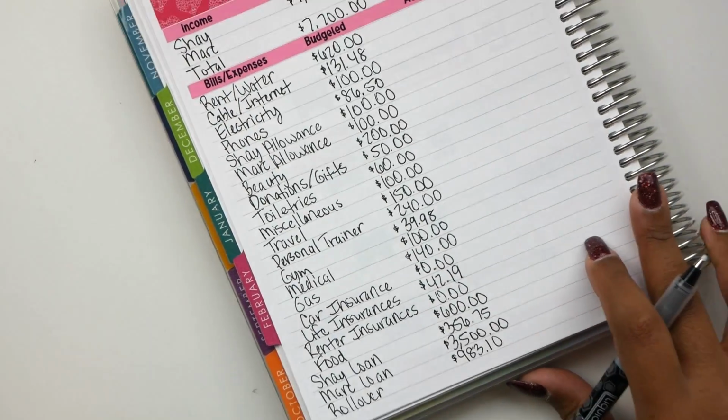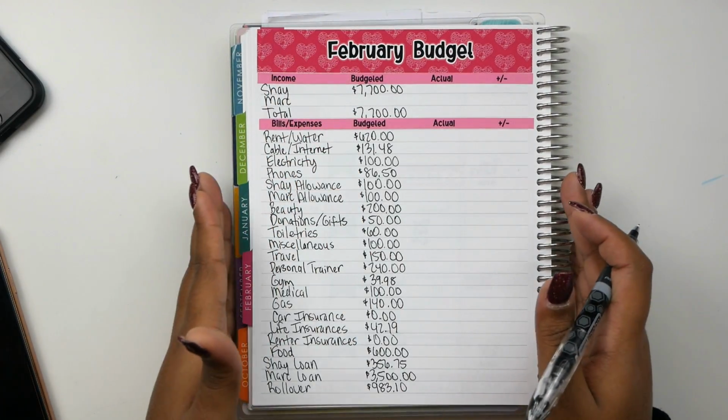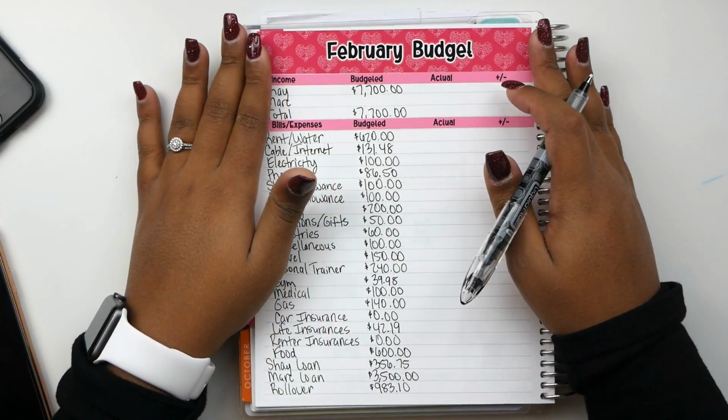Let me zoom out in case anybody needs, like, a screenshot or something. I went and I slanted it. But this is our budget for the month of February.